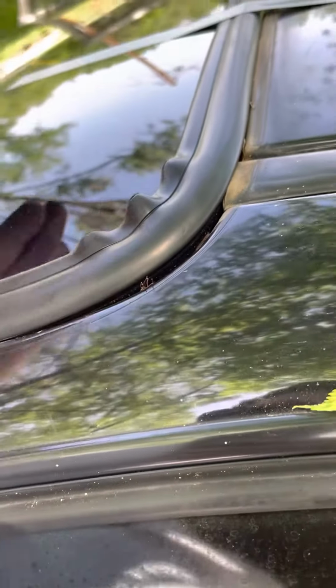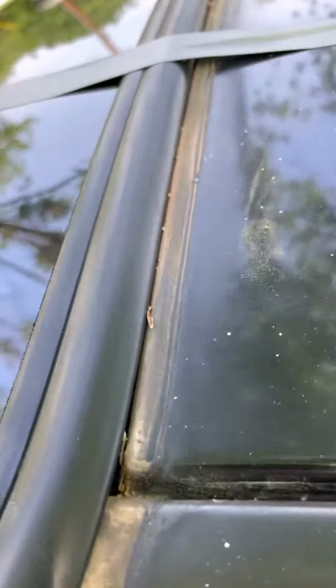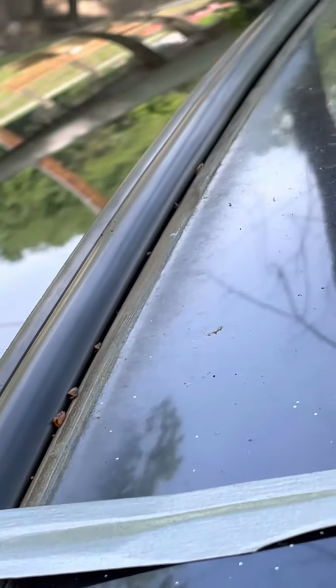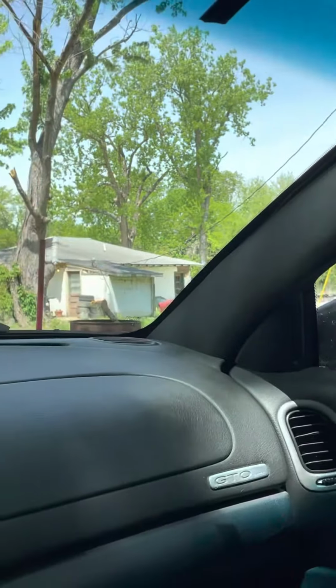When they called me, they said they'd send somebody out. They can't get a windshield trim until next Tuesday now. So it's supposed to rain all week, so it's just gonna sit there, and that's just gonna fill up with water. It's on the inside here. They just globbed it in. Look at that. Man. I should have did it myself.